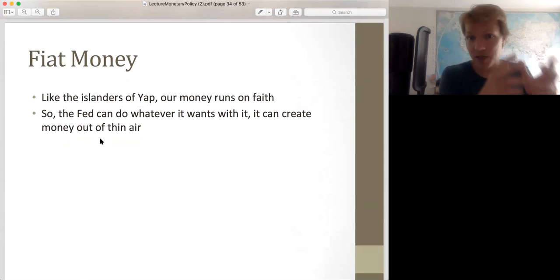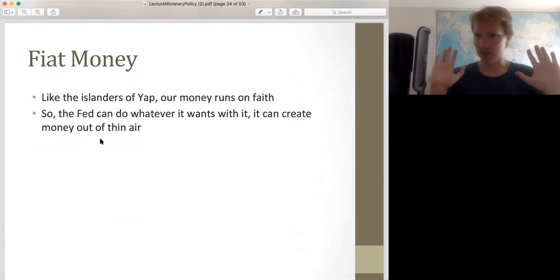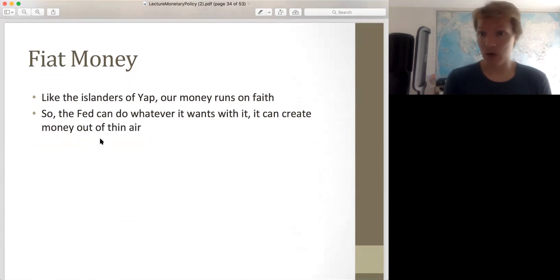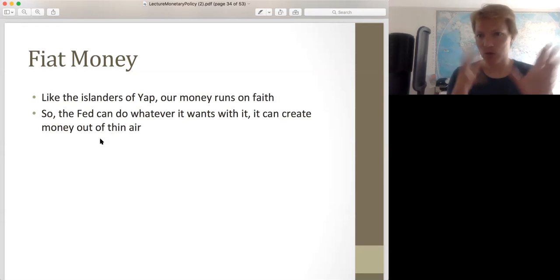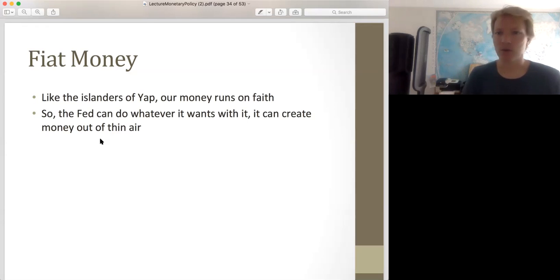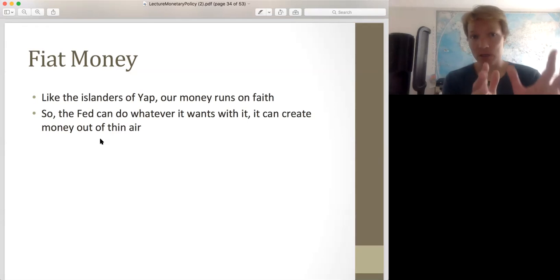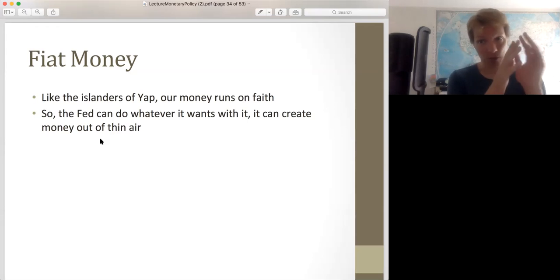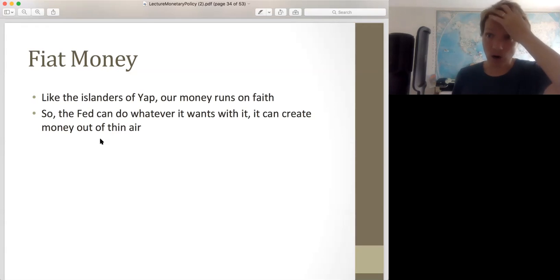And this is called fiat money. This money that just runs on faith, where there's nothing backing it, doesn't stand for anything, it has no intrinsic value. Well, that's the way our money works. And if our money works like that, then the central bank in the US, that's called the Federal Reserve, can just create the money out of thin air. The way they actually do it is they just push a button on the computer and boom, billions of dollars get created. And the only way that works is because it runs on faith. We just believe it has value, and therefore we've granted this massive power to our central bank.